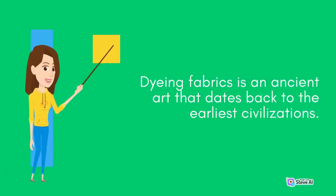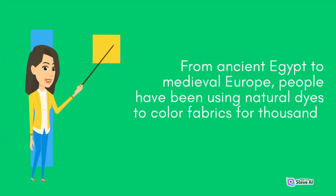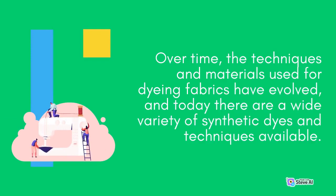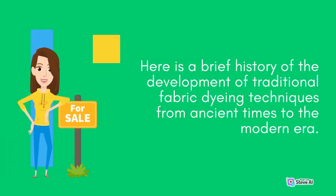Dyeing fabrics is an ancient art that dates back to the earliest civilizations. From ancient Egypt to medieval Europe, people have been using natural dyes to color fabrics for thousands of years. Over time, the techniques and materials used for dyeing fabrics have evolved, and today there are a wide variety of synthetic dyes and techniques available. Here is a brief history of the development of traditional fabric dyeing techniques from ancient times to the modern era.